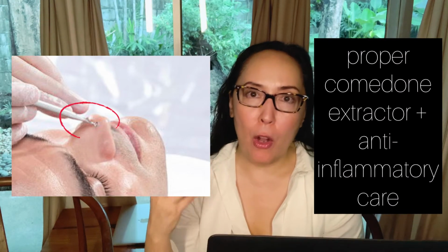And we use a proper comedone extractor. There are two types. We always use the proper comedone extractor. Sometimes there are services that do hand extraction, which we really do not recommend because there's a higher risk of spread of bacteria and of scarring.